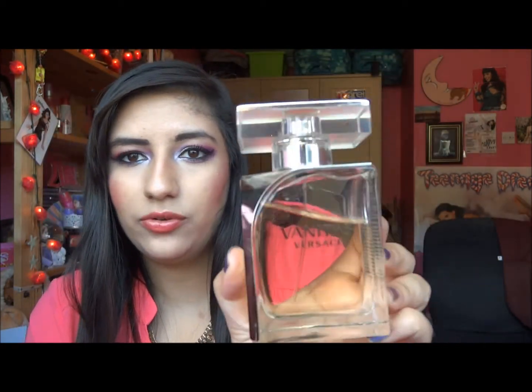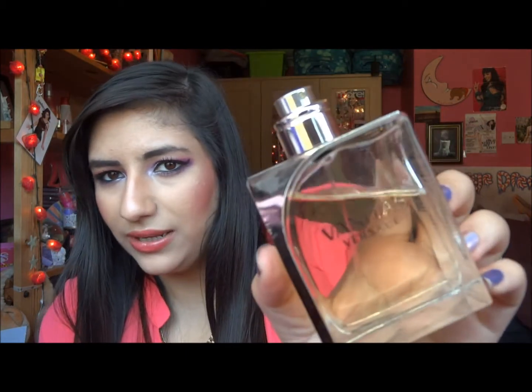The next perfume I have is Vanitas by Versace. So it looks like that. Quite a big bottle, and it's quite nice packaging. It's quite chunky and heavy, but the smell is really, really nice. It's not sweet, it's not floral, it's like another musky one. Really, really nice. I love wearing that. I always get compliments when I wear that as well.